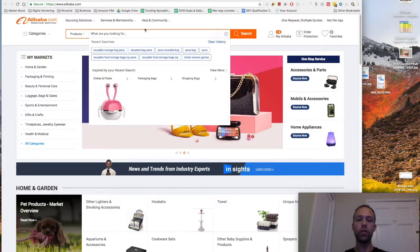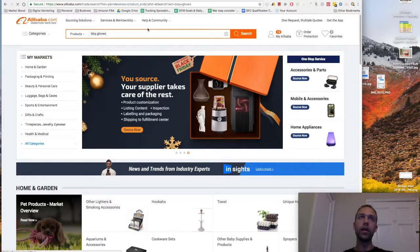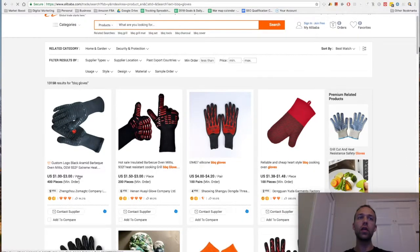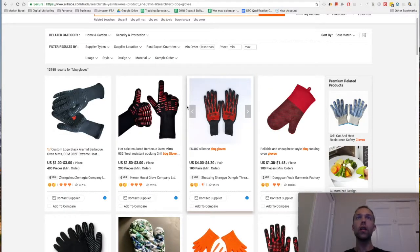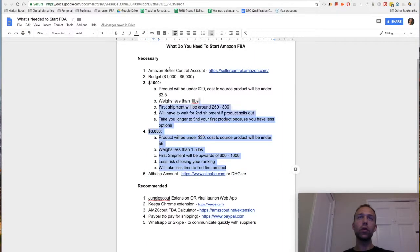So you search for your product here. So let's say barbecue gloves. And if you're not familiar, sign up for Alibaba, and you'll see a bunch of manufacturers. And I'll do a video on how to find the right manufacturer, what to look out for, how to vet them, what things are important to keep in mind, because this is another area that can be really tricky. So these are the things you absolutely need, right? You need money, you need capital, you need a seller account, and you need an Alibaba account.